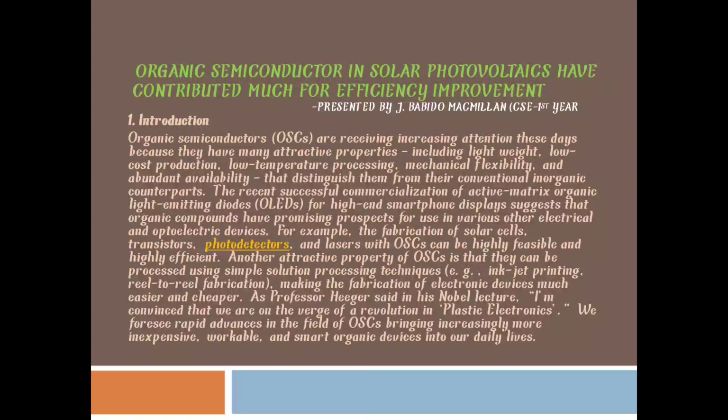Let's begin. Organic semiconductors in solar photovoltaics have contributed much to efficiency improvement. Introduction. Organic semiconductors are receiving increasing attention these days because they have many attractive properties, including lightweight, low cost production, low temperature processing, mechanical feasibility, and abundant availability. This distinguishes them from their conventional inorganic counterparts.